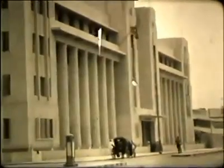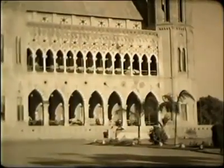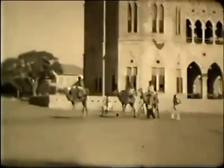This is the new cotton exchange, built in 1942. Somewhat older is the Frere Hall, which was used as town hall at this time. Here are some more camels.